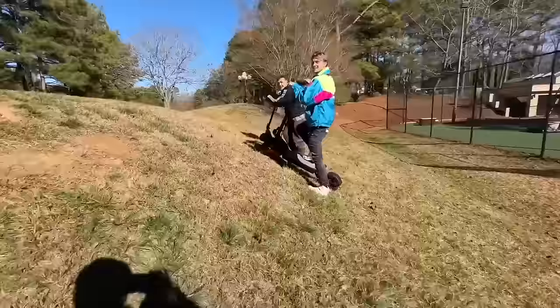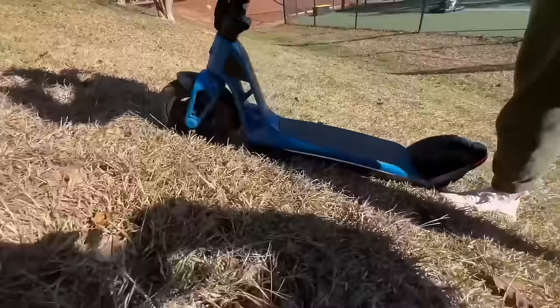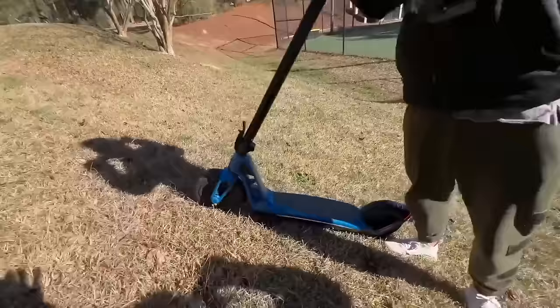It's like halfway up. Look, I'm stopping where I actually got off. That's pretty impressive. More than halfway. It looks like it's digging in. This thing's not an off-road scooter. That is definitely impressive. All right, we'll try it again. I think you might get it.